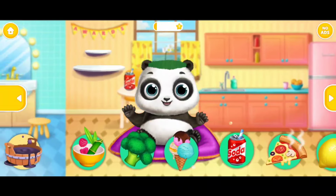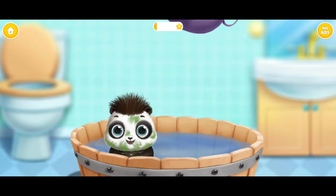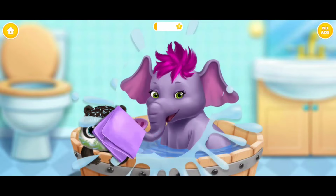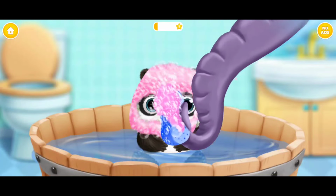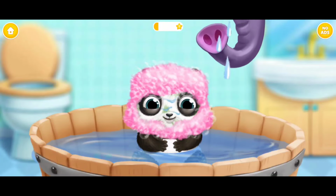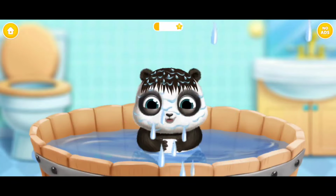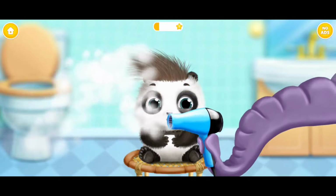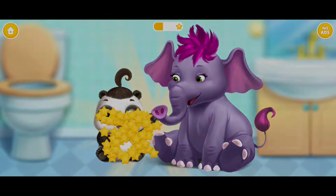Care of little Lou. Oops, can you wipe it? Use the sponge. Look, it's an elephant shower. Good job! They both are clean now.